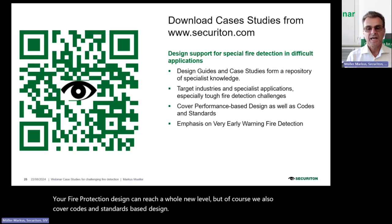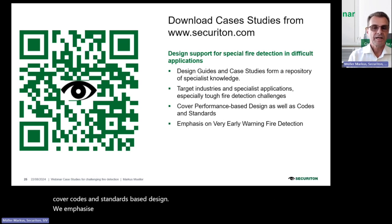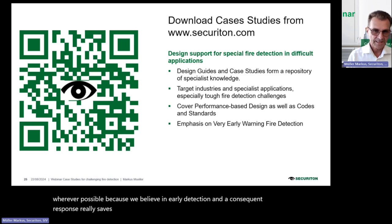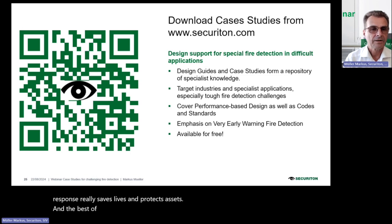We emphasize early warning fire detection, or very early warning fire detection, wherever possible, because we believe early detection and a consequent response really saves lives and protects assets. And the best of all, they are available for free.